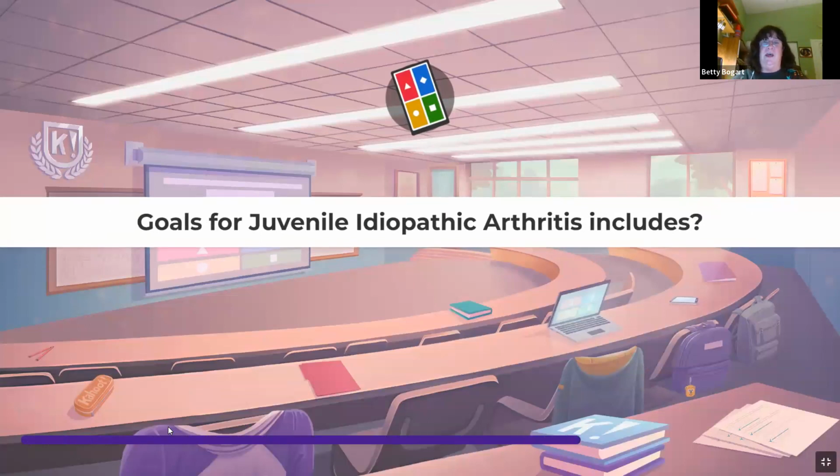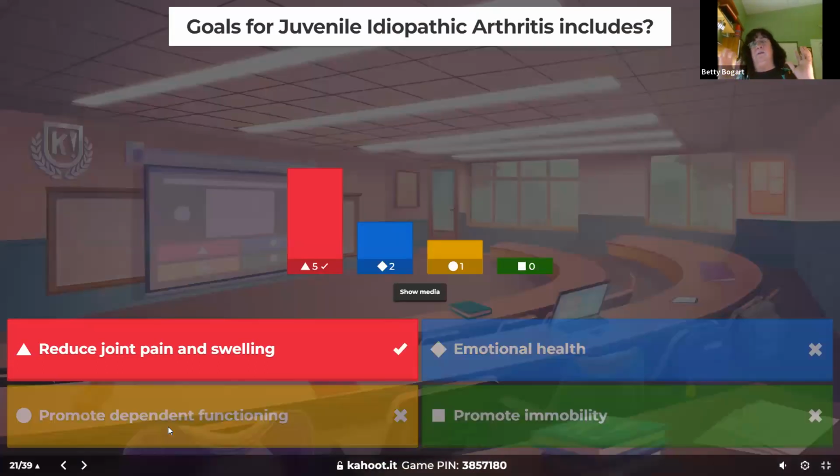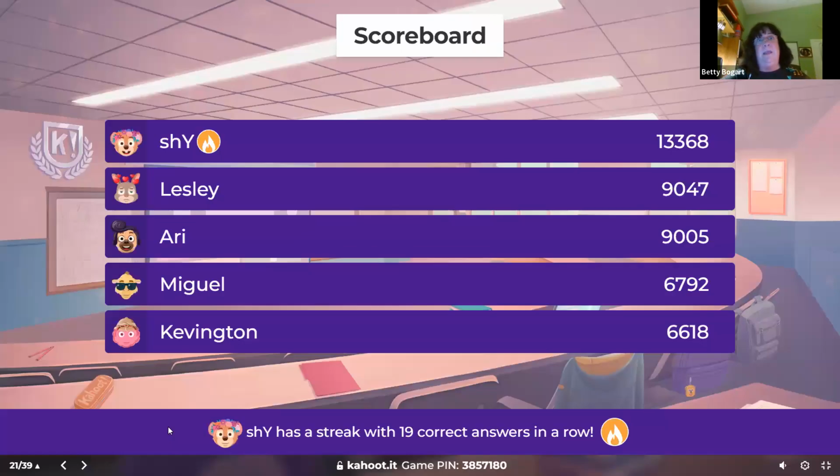So goals for juvenile idiopathic arthritis include... So what is JIA? JIA is when it's an autoimmune where the body attacks the joints. And our goal is to keep that pain and swelling to a minimum and keep that functioning, right? But the goal is to reduce the pain and swelling so we can be normal children.